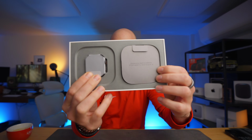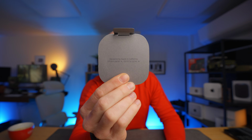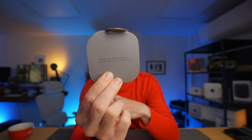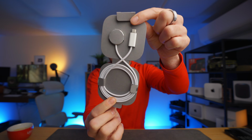Right, let's open this. And, oh yeah, they're very nice. So, let's not drop it. That's what the inside of the packaging looks like. So we have the designed by Apple in California, I guess that's the location of Apple Park, maybe, on there, with the grid coordinates. This is the charging puck.